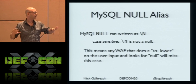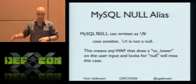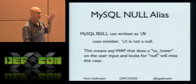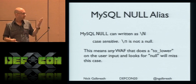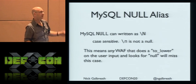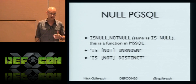People sort of know what I'm talking about? Does this make sense? Yes, yes. Cool. All right, so that's a great case. Just using that, and I didn't see it in sqlmap or in their algorithms to fuzz things, it's a great example of something where you can bypass firewalls just by using backslash N. So let's do some more exotic stuff.